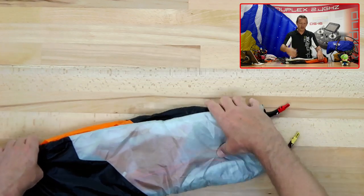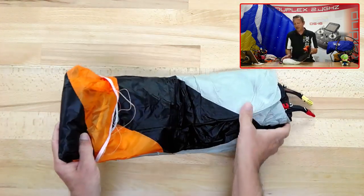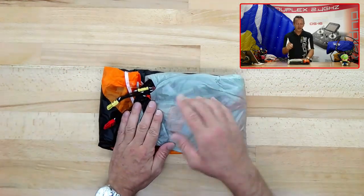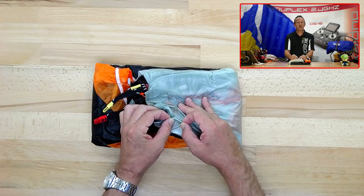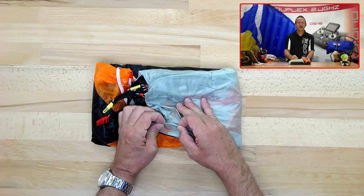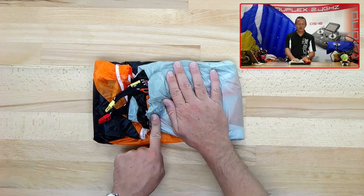And the other thing I'm showing you is folding the wing. There's not a whole lot of consideration or care when you're folding the wing. A couple things to be aware of. As you're folding, there is ribbing, hard ribbing, in the leading edge of the wing. You don't want to fold that. You want that to lay nice and flat.